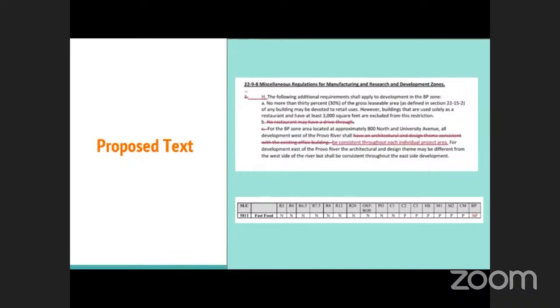Yes, it does. Just for clarification, in the BP zone, currently restaurants are allowed, but not restaurants with drive-throughs. Is that correct? That is correct. And if a restaurant comes in, say an In-N-Out or whatever restaurant it is, they will have to come through for site plan approval. So you will have that chance to review it when it comes through for site plan approval.